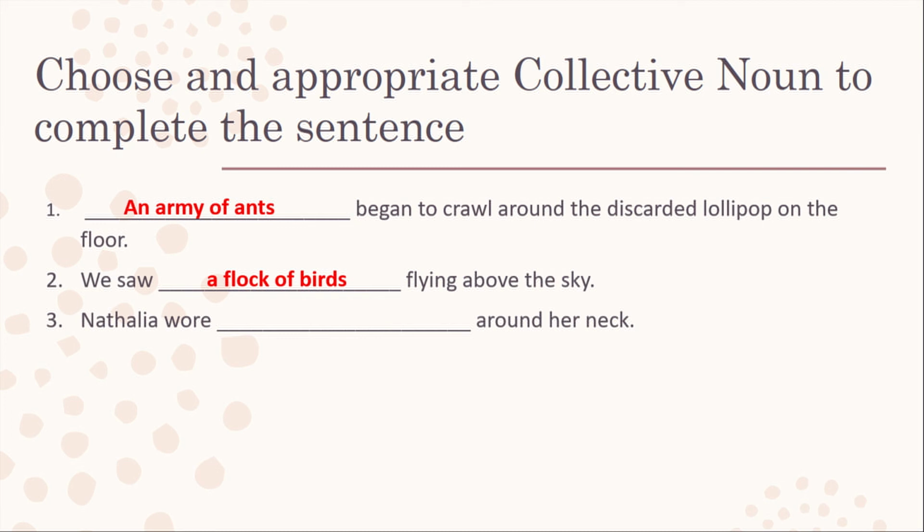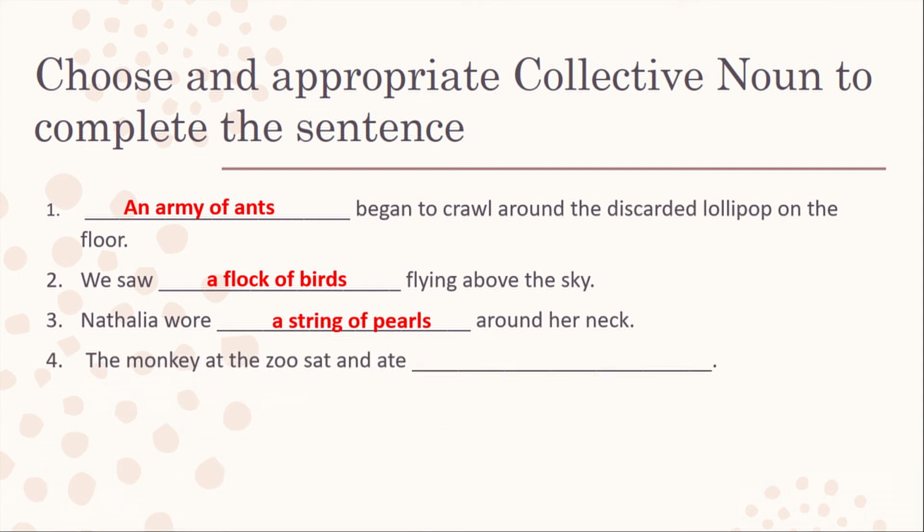Let's try number 3. Nathalia wore something around her neck. We discussed a thing that you could wear around your neck. What is it? Yes, it is pearls. So a what of pearls Nathalia wore around her neck? A? Yes, you are correct. A string of pearls. Number 4. The monkey at the zoo sat and ate. What will the monkey eat? Bananas. Yes. So a what of bananas? Good job. A bunch of bananas. So the monkey at the zoo sat and ate a bunch of bananas.